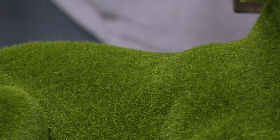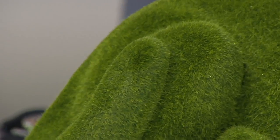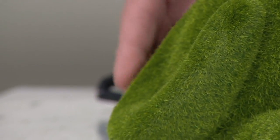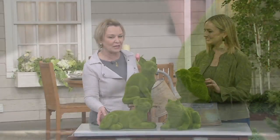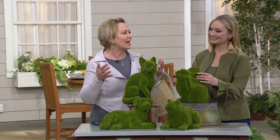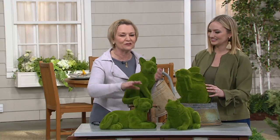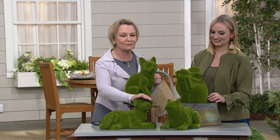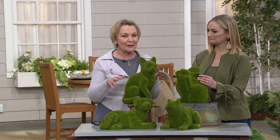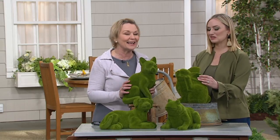And they're inspired by just bunnies that we did at the flower shop. And I love being right there at the front counter and watching customers' reactions. And they would go and they'd pick up these pieces and go, wow, and start talking about all the different areas they can use them or who they're going to give them to. So I thought, I'm going to make even more shapes and bring them to our customers here at QVC. Oh, we're so lucky. And I'm so glad you guys are enjoying them.